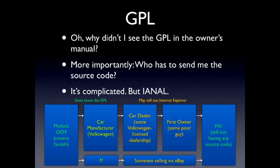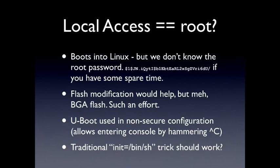Either way, we are hackers, so we can get further without the source code. You know, local access means root, of course, or does it? So the device boots into Linux, and I will show you later. It gives you a login prompt, and we don't know the root password. I eventually got the hash, so if someone has some spare time, we didn't succeed in a few days of GPU time to get this into a password, but we could just modify the flash and change it there by this BGA flash, and such an effort.